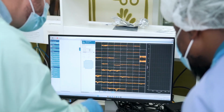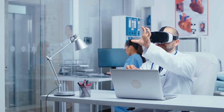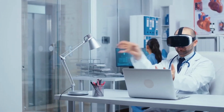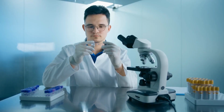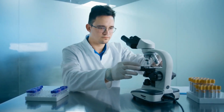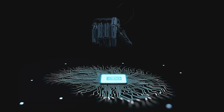The CL1 biocomputer operates within a sophisticated system designed to keep the human brain cells inside it alive and functioning. Dr. Chung highlighted that while this is a major technological breakthrough, the true potential of synthetic biological intelligence will only become clear once people start using it in real-world applications.